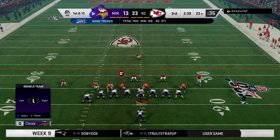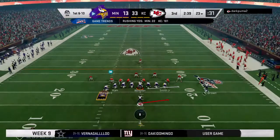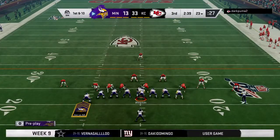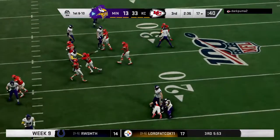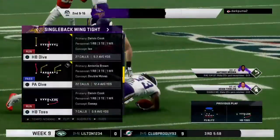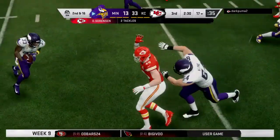Here are the Vikings now to start their next drive. Come off the ball hard. 36. Check 3. Kill. They start the drive with Cook. And he goes nowhere. He'll lose yardage back at the 17. That really sets him back. A loss of 6. I like the strategy.